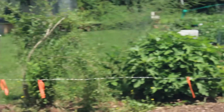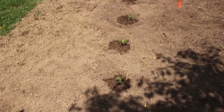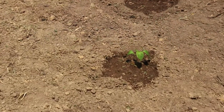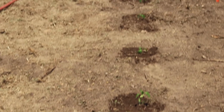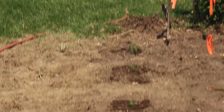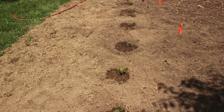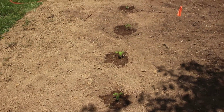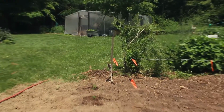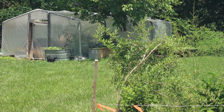And I planted yesterday some jalapeno peppers. Just had a little extra space right there, and I thought it'd be a good place to plant them. Every spare spot and spare area that you can find, it don't hurt to plant something in it. There's one thing for sure, if you don't plant it, it won't grow. That's a fact.